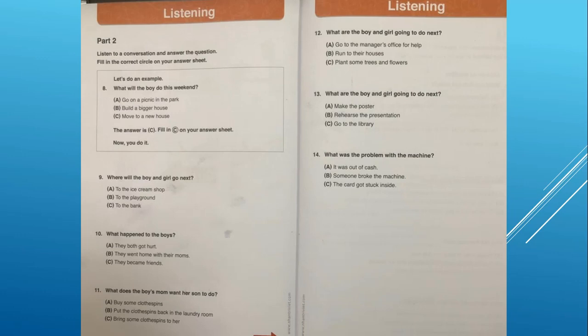The choices are A. Go on a picnic in the park. B. Build a bigger house. C. Move to a new house. Fill in the correct circle on your answer sheet.